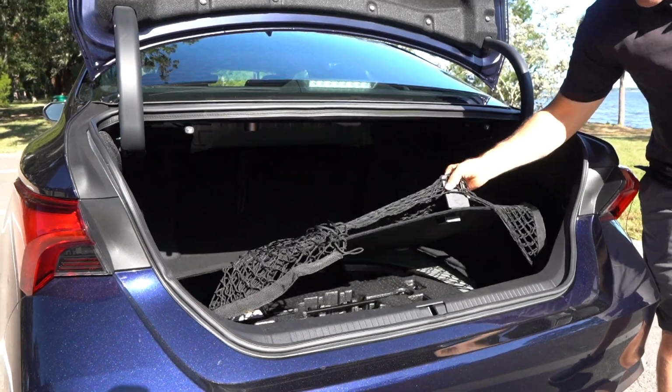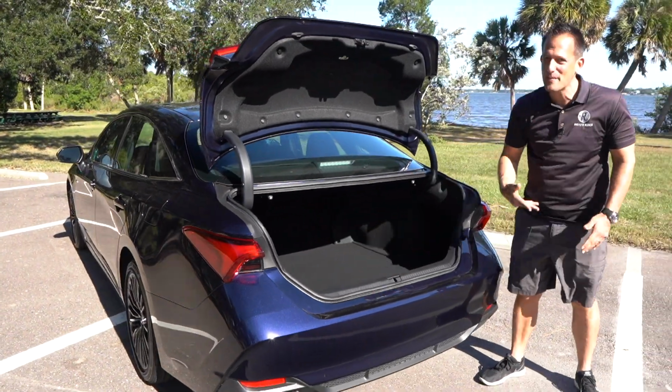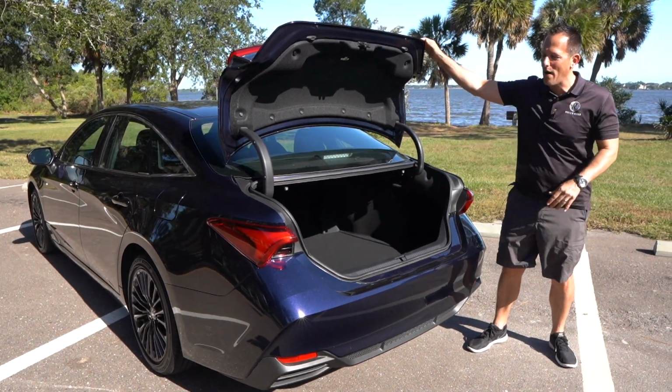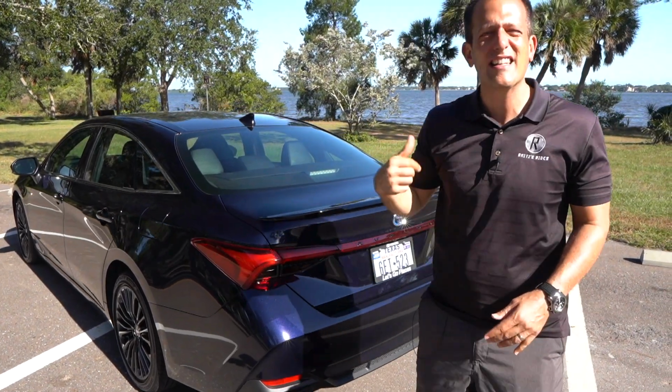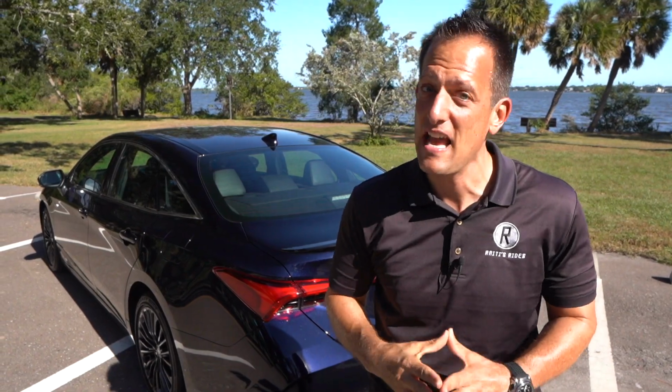Another thing that's great news is you actually have a spare underneath the actual cargo floor. That's something that even on hybrids, they're starting to cut out to help lower that overall weight, but I don't want to make you wait anymore. If you're ready, I'm ready. Let's do some fuel sipping and some hypermiling and take this Avalon XSE Hybrid for a spin.